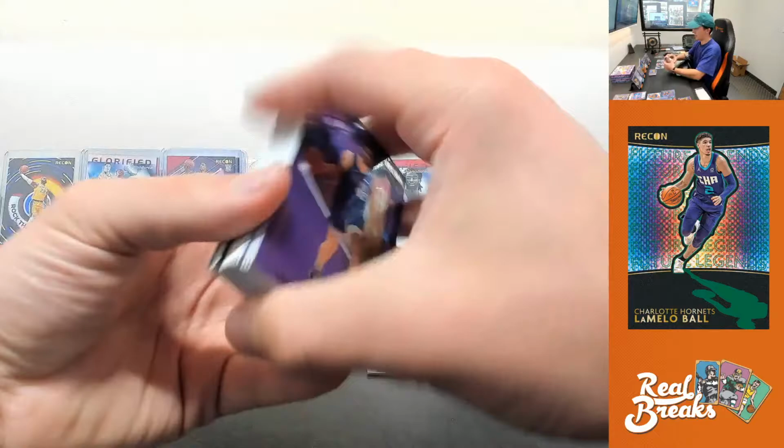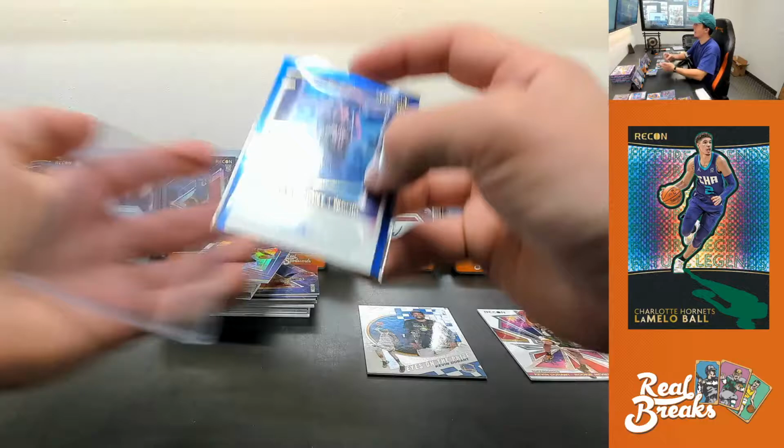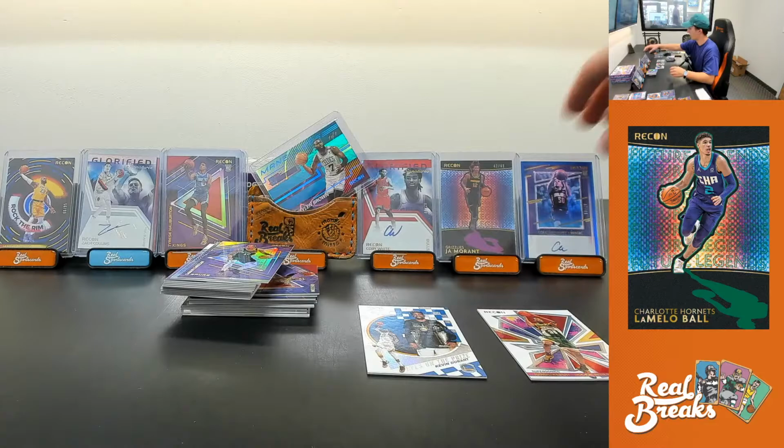I'll take that, Cole Anthony. Recon blue auto out of 49. Magic going to Allen Lee. Let's go, Allen. My goodness, this case has just been nasty. This entire case has just been nasty. We're going to knock the Edwards just because it's all base right now. I've got to put Cole Anthony up on the showcase.